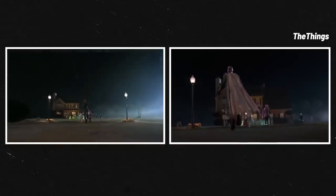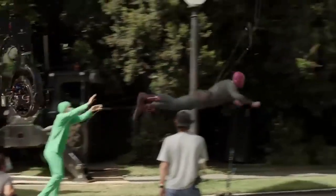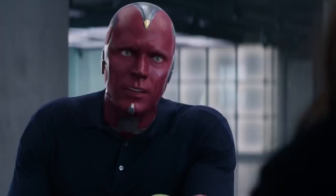Let's also take a minute to acknowledge how flawlessly he moves when he's flying. Have you ever seen a more graceful sweep? And then of course, we all got to experience double vision. Not too shabby. I wish to understand it.